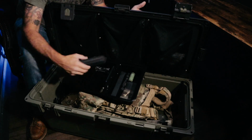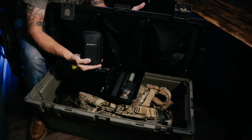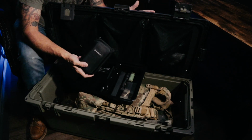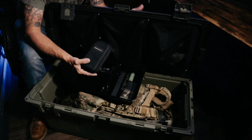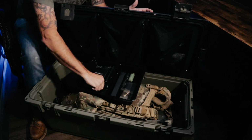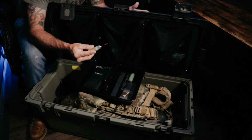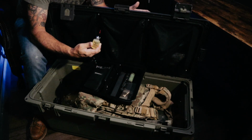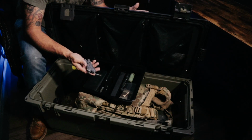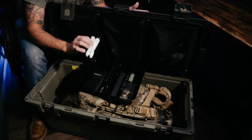I keep a very, very small Boresnake, or whatever it's called, gun cleaning kit. You never know. You might get into a situation where you've run into some mud, you need to kind of clean your barrel, take care of it. You can definitely do that if you need to. Most of my stuff, ARs and Glocks, don't really need it, but I have it in case. And some Number 9 gun oil. So I keep that in here as well. And then pretty much a Gerber multi-tool. Has pretty much everything in it I would need. Great to have.